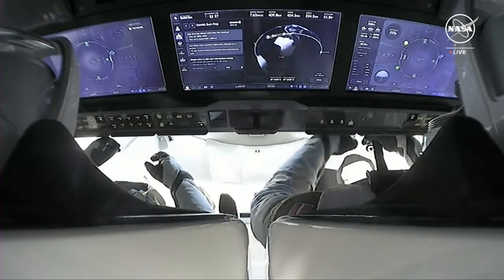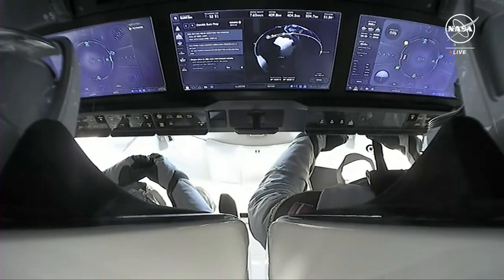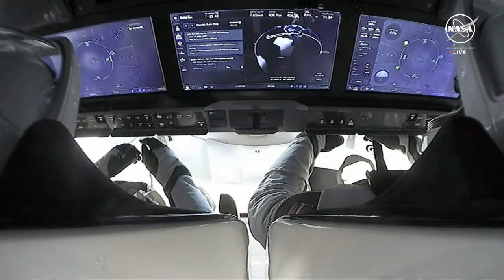And that deorbit burn, again, will place Dragon on a precise trajectory to return to the splashdown zone, which is targeted for off the coast of Pensacola, Florida, and the deorbit burn is quite a long burn. It lasts about 14 minutes once it begins.